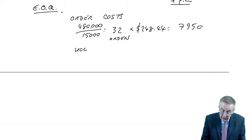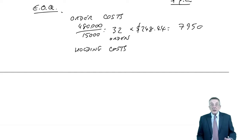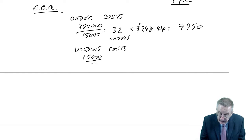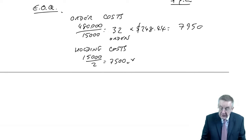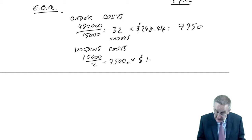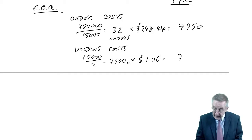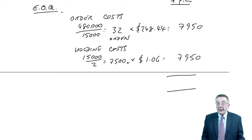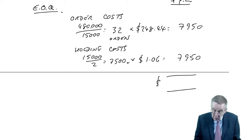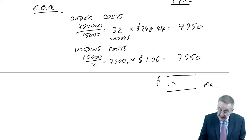In addition, we've got the holding costs. Well, this time we're ordering 15,000 each time. Inventory levels vary between 15,000 and 0. The average inventory will be 15,000 over 2, 7,500 units. And the cost of holding 1 unit for a year is $1.06. That gives 7,950. You may remember from paragraph 2, it's not a coincidence that the two are the same. So what would the total cost be per year? 7,950 plus 7,950 is 15,900.